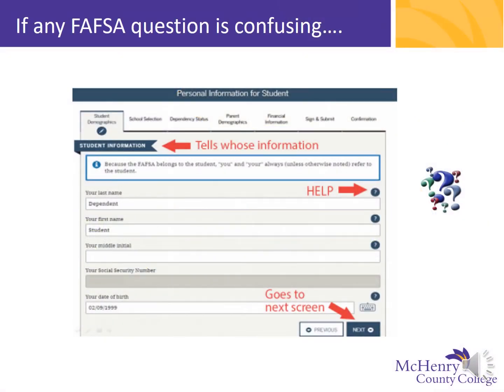Once you start answering questions in the FAFSA, there are a few different markers on each page that will help you. On the top left, you see student information. At times, it will also say parent information. This is going to help you understand who you are answering questions for. On the right-hand side, you see the help button. It's a white question mark. Please click on this button at any time when you are answering a question that confuses you or you need more detail.